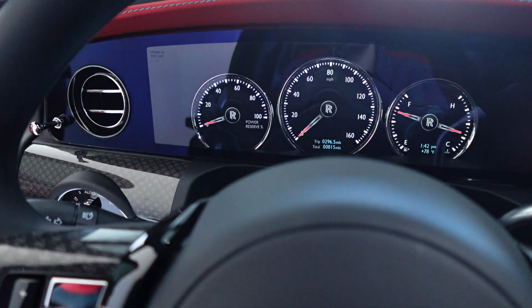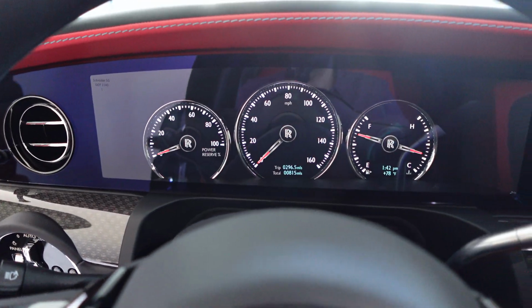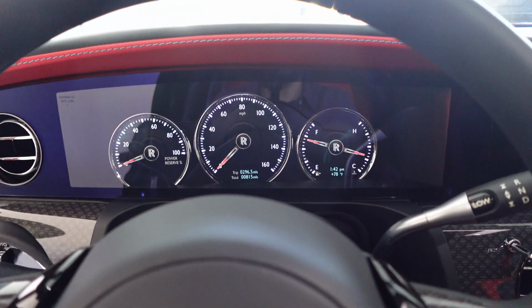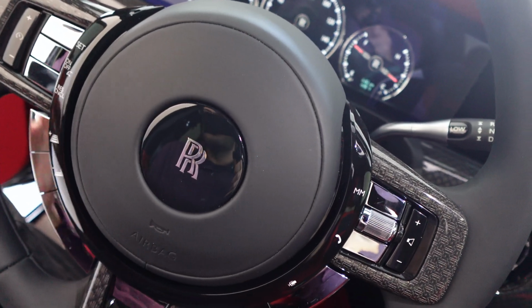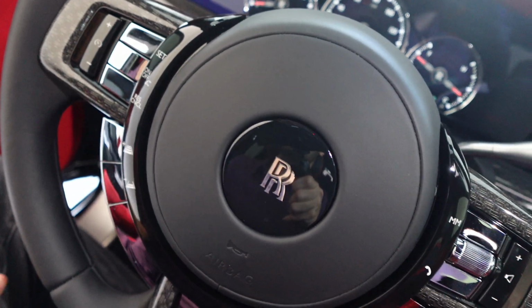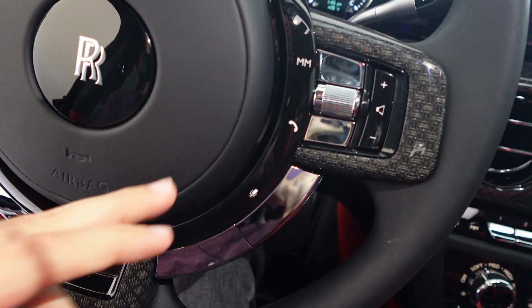This display is digital. You don't have a tachometer. You have what's called a power reserve gauge. You've got your speed, you've got your fuel gauge, and you've got your coolant temps. All pretty standard stuff. The steering wheel has a pretty standard set of controls, volume. You've got the radar sensing cruise control right over here. You can adjust your distance. You've got some multimedia functions as well over here, your Bluetooth and your voice command.